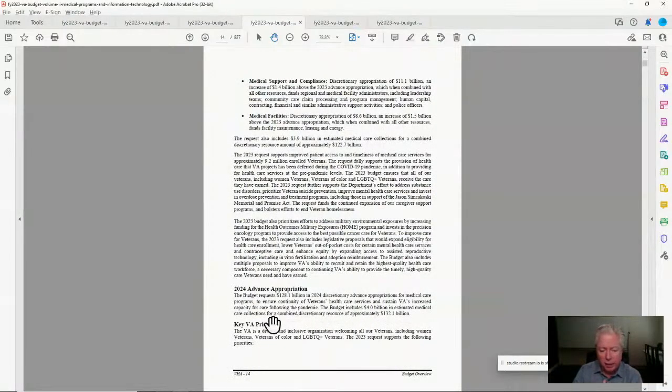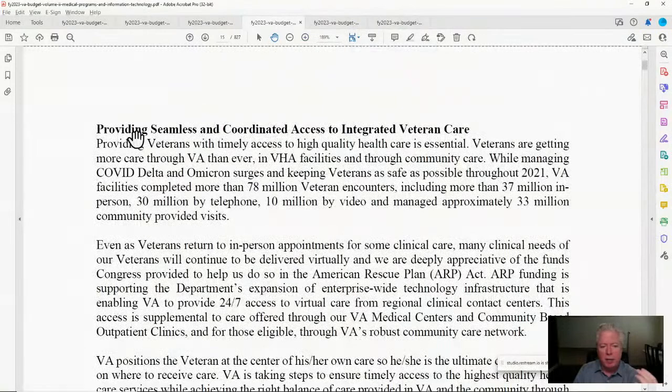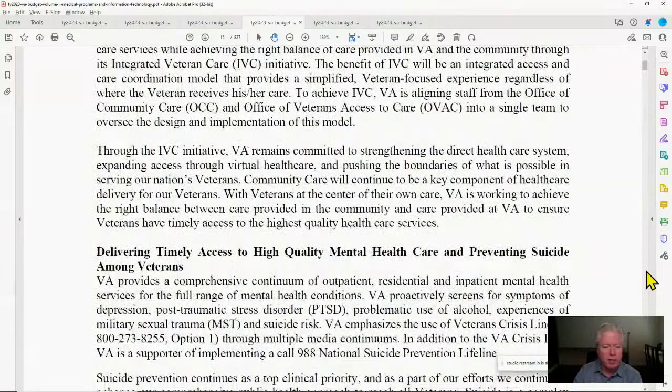Down here at the bottom, you see it has VA priorities. And if I just go to the next page and I fit there, right? I begin to look at the priorities they have: providing seamless and coordinated access to integrated veteran care. What does that mean? How do I communicate to it? How do my solutions and my products align to these priorities, right? Down here, delivering timely access to high quality mental health care and preventing suicide among veterans.